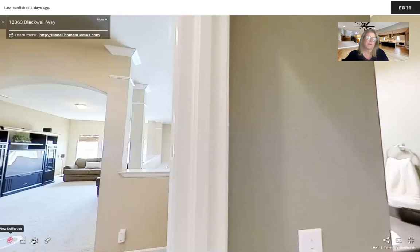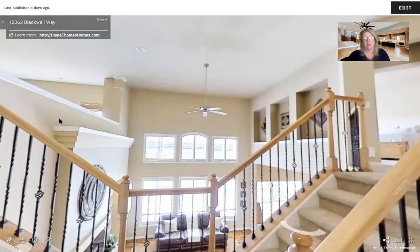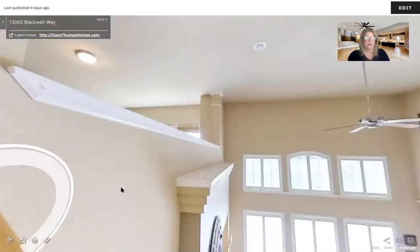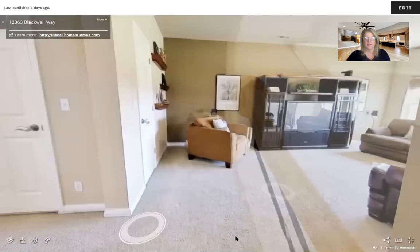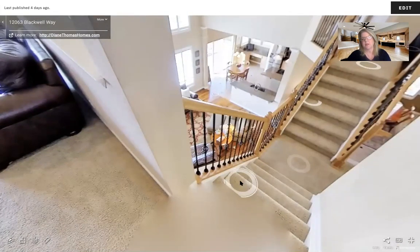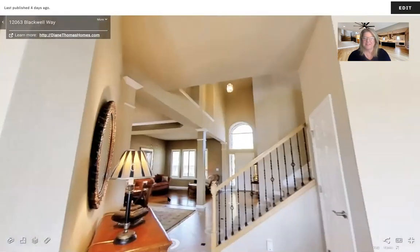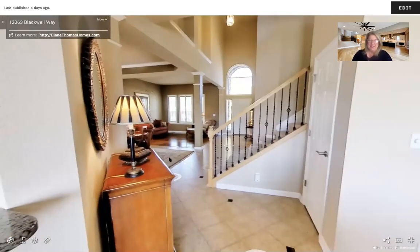So we can go back down to the first floor. Actually, I'd like to show you this view. Let's go up to a higher view. Let me spin this around. Okay, so there is the view of the whole first floor. I think this would be easier with a steering wheel. But here you go.